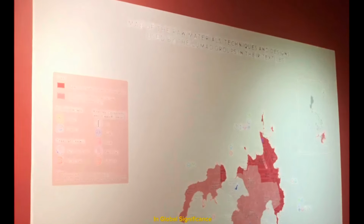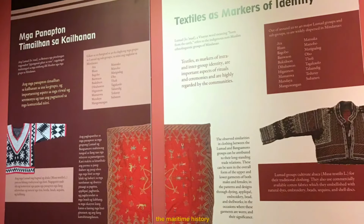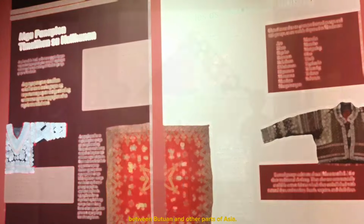For the global significance, the maritime history, it contributes to global understanding of Southeast Asian shipbuilding and maritime activity during the pre-colonial era. And for the cultural exchange, the museum's artifacts hint at a cultural exchange that likely took place between Butuan and other parts of Asia.